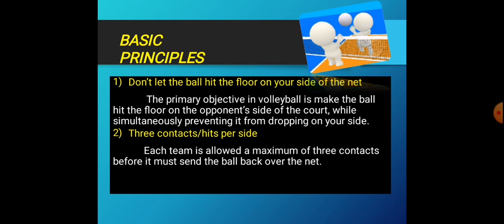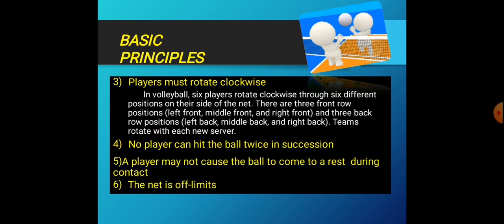Next is 3 contact hits per side, meaning 3 beses mo lang dapat na iba't ibang tao ang makahawak ng bola para maibalik sa another court. Each team is allowed a maximum of 3 contacts before it must send the ball back over the net. So, the reason why kapag makakakita kayo na naglalaro, merong nagre-receive, ibibigay sa ating setter, at papalo yung nasa attack line. Kaya 3 set.